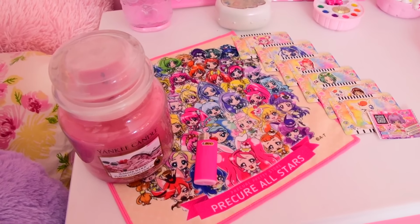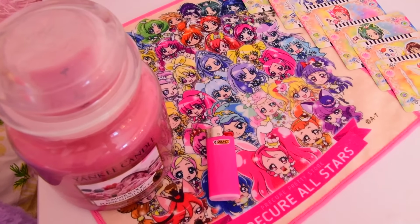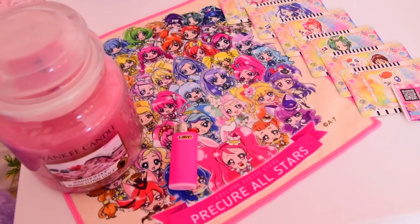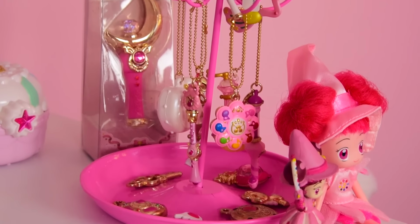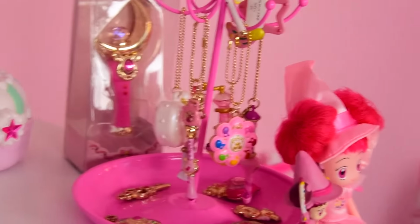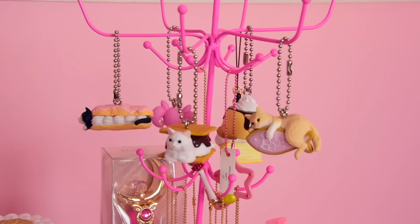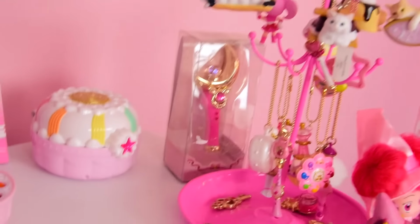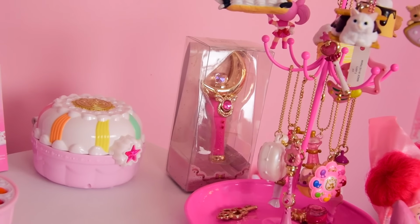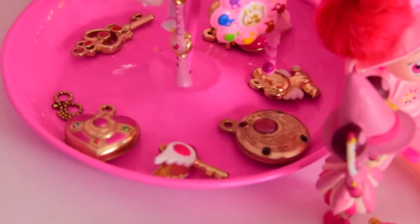I also have the Precure All-Stars towel thingy that I got from spending over $200 in the Precure store, but it's fine. And a candle and a lighter. This is where I hang all of my magical girl gachapon, so the whole bottom part is all Ojamajo Doremi. I got a little Creamy Mami in there. The top is all cats. You can see Chibi Moon out there, but she's doing fine. I have a little Sailor Moon thing from Animate, I think, in Akihabara. And then we got ya boys in the bottom.